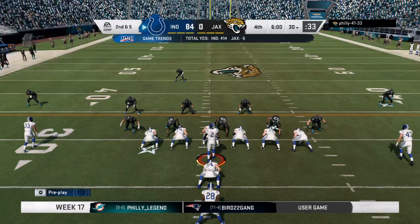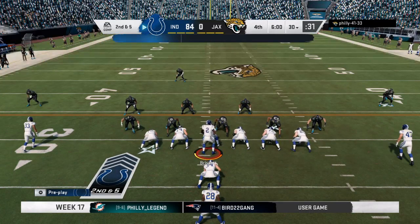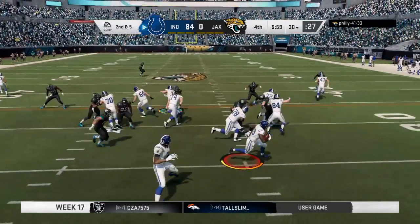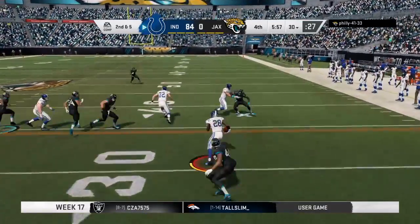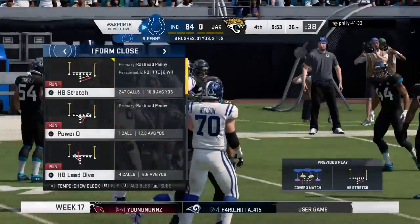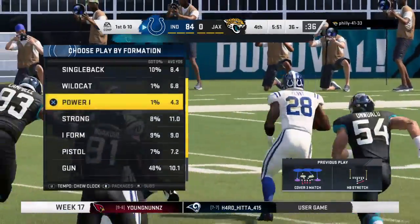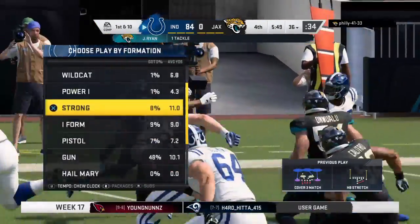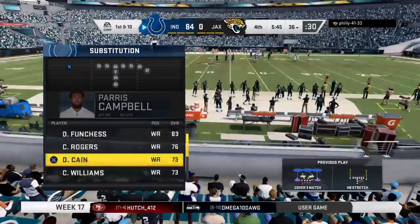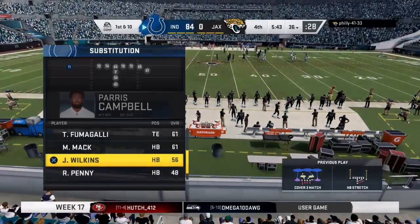Ball on the 30. They'll come up with a 2nd and 5. And they'll run it again with Penny. 6 yards the pickup, and that's a first down. That's a nice, crisp run for a first down. I wonder if the defense might have been loosened up a little bit, maybe anticipating a pass instead of the run that they got.